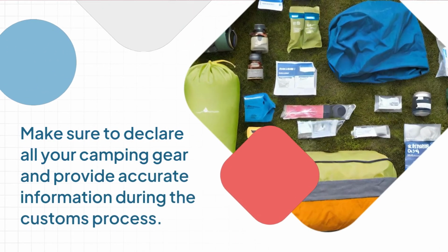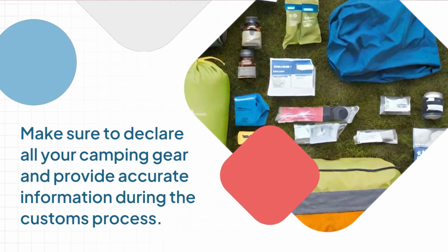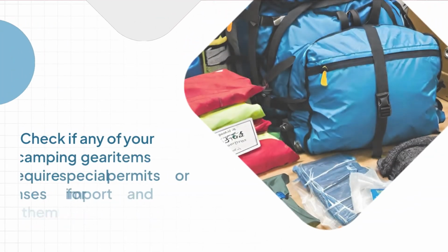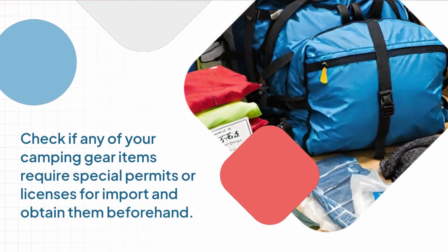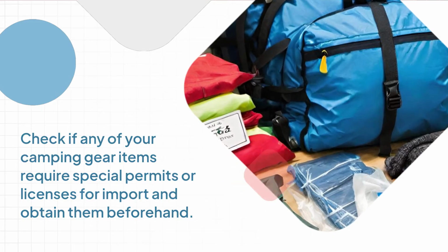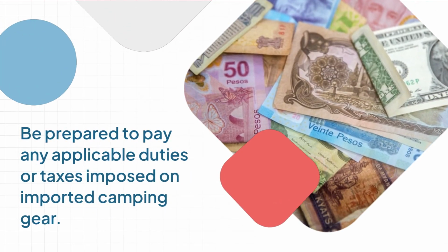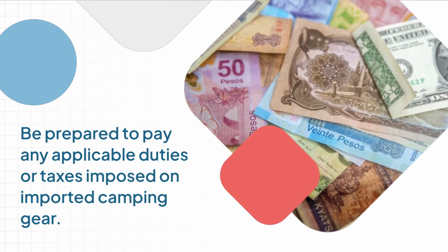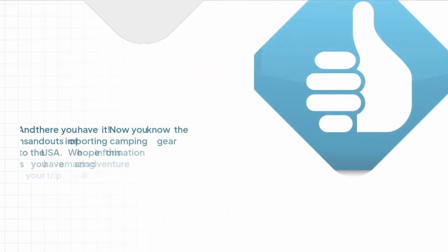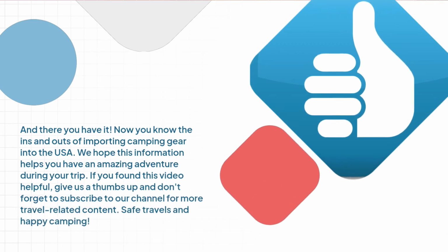3. Make sure to declare all your camping gear and provide accurate information during the customs process. 4. Check if any of your camping gear items require special permits or licenses for import and obtain them beforehand. 5. Be prepared to pay any applicable duties or taxes imposed on imported camping gear. And there you have it. Now you know the ins and outs of importing camping gear into the USA.